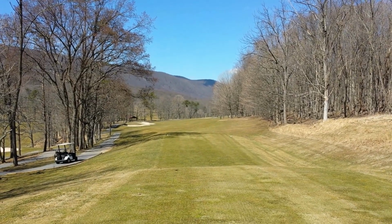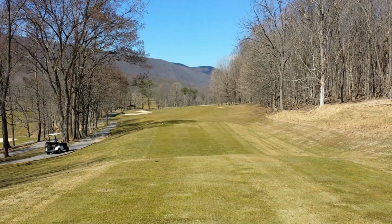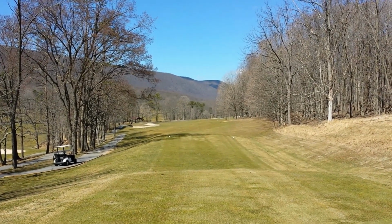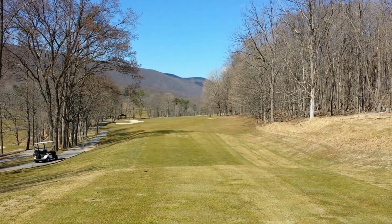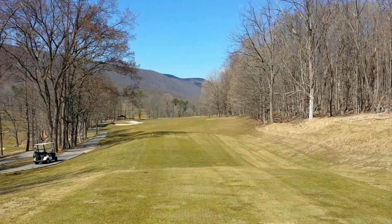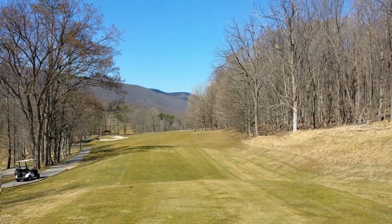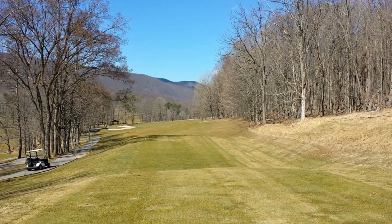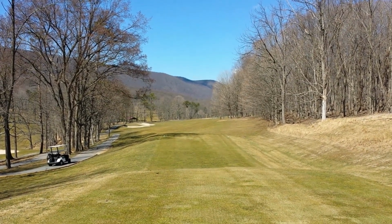The greens are a little soft, certainly soft and wet. The course is definitely wet, but the greens are still soft even then. And nothing's really been prepared. Maybe it's been cut once or cleaned once, but the course is not at all prepared for golf other than that. But it's still in good condition, decent enough condition considering it's late March.